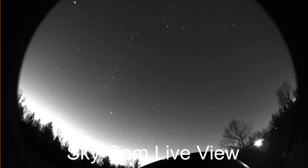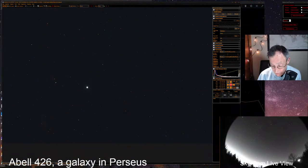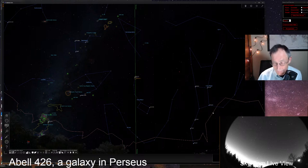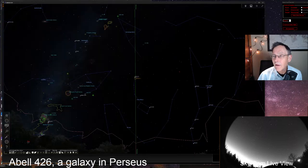Okay, so there's Stellarium. Planner. You need to make that live there. And then in SharpCap, we need to hook up the mount to SharpCap. Okay, that's done. All right. So let's see what we got now. Okay, so that's working all right. Let's get our field of view up. Okay, I think we're up, ready to rock and roll here.